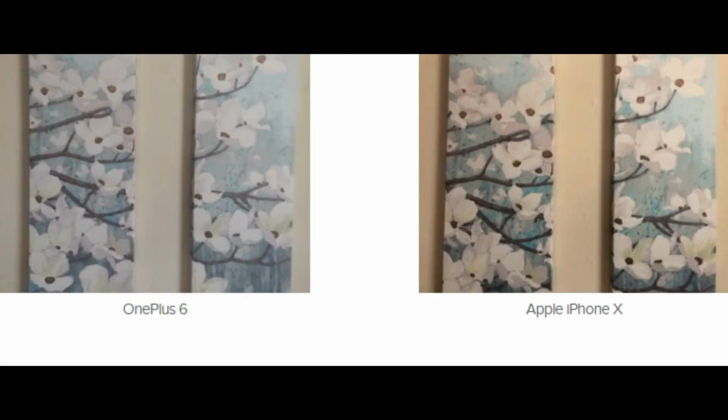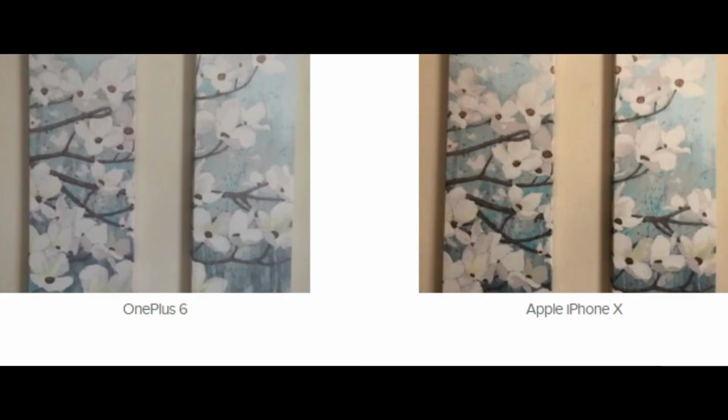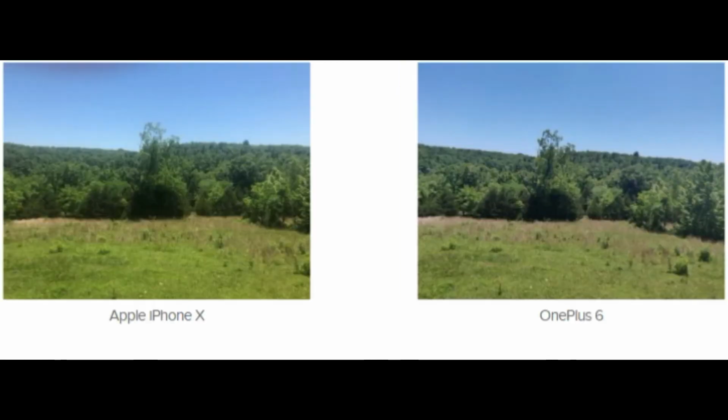Comparing photos in broad daylight is always harder, as phones don't have to work as hard to compensate for harsher photo conditions. When the sun is out, the battle becomes more about sensors, definition, and glass. The differences are in the details.